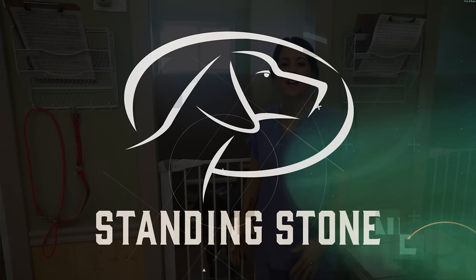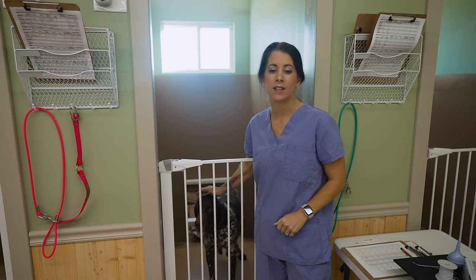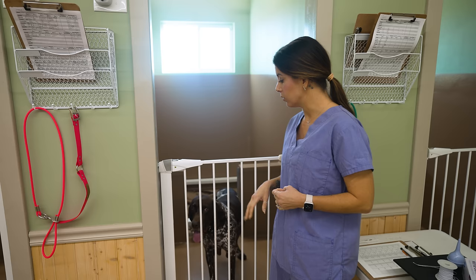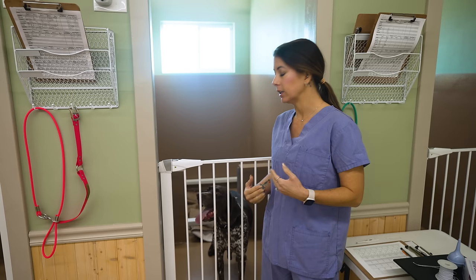Hey guys, Kat here from Standing Stone Kennels, and Quest is in those early stages of labor. As you saw in the last video, we showed everything you need to do to be prepared for this, and that was less than 24 hours ago. So within 24 hours, her temperature has dropped a little bit, and you can see she's doing some light panting. She's also been nesting and raking up her bedding. Definitely a little more uncomfortable, peeing a lot, needing to use the bathroom because she's feeling all that additional pressure.